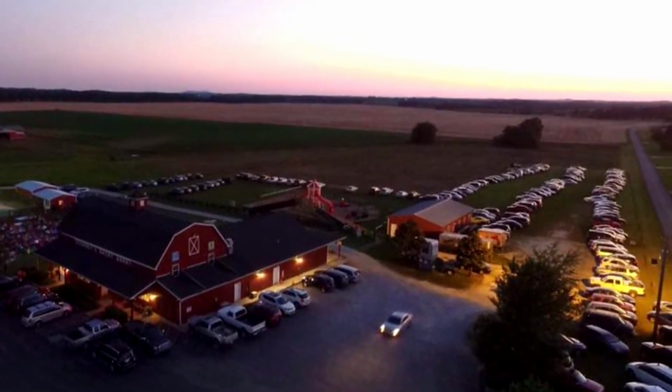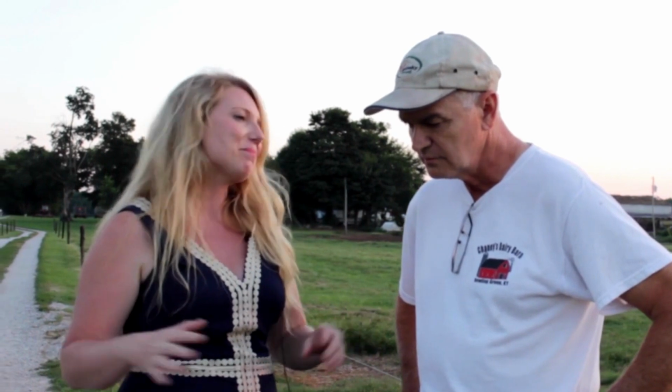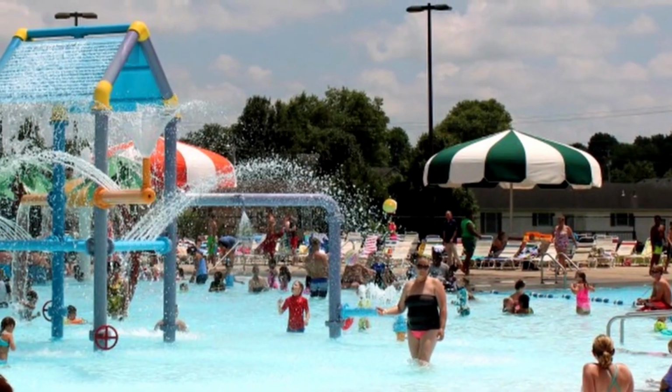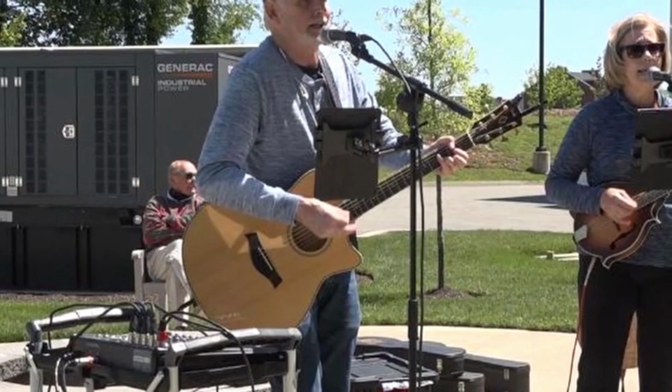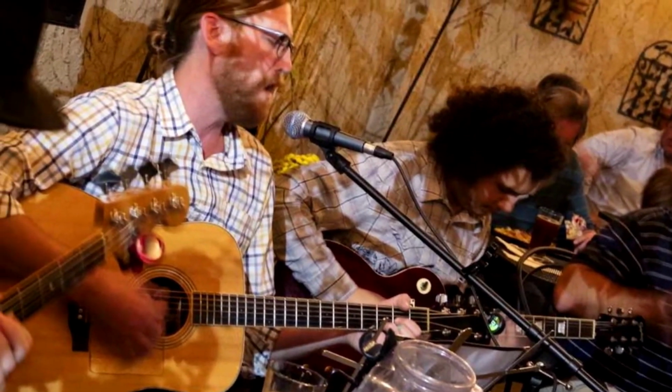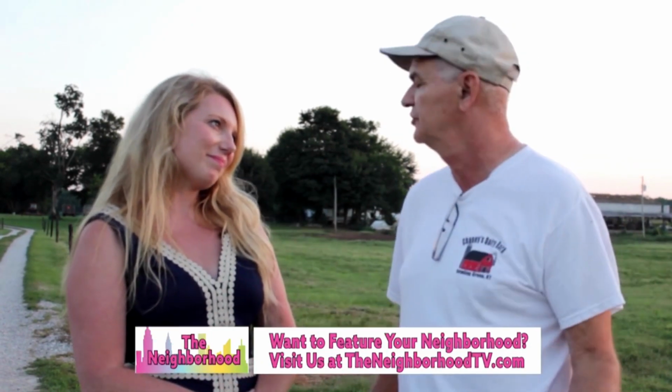What do you think is the one thing that makes Bowling Green like no other neighborhood in the country? I think we are a growing city with a lot of the amenities of big cities, but Bowling Green has been able to keep its small town charm. Like every Friday night you can go down to the square and they'll have bands come in and play. You see people bringing lounge chairs, blankets, sitting out in the grass and just enjoying the music.